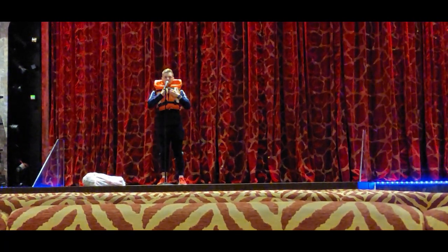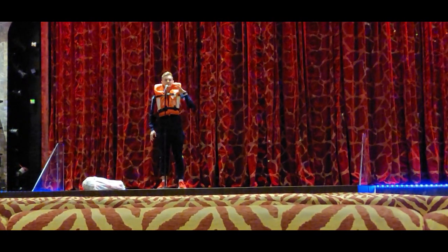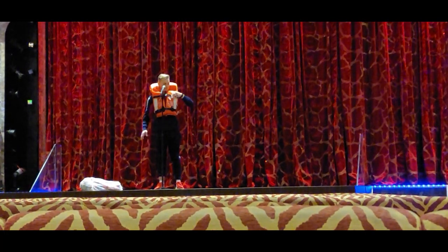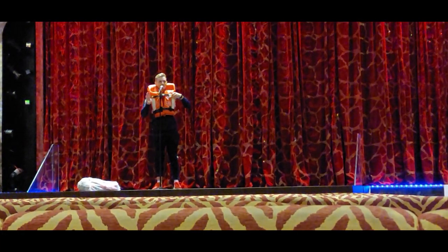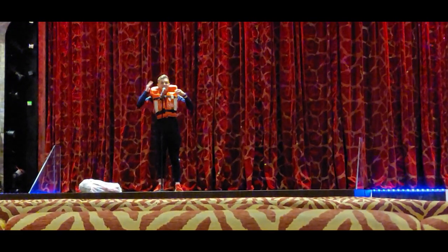The reason you wear it is for getting in the water. You have your light here, and it will come on automatically as soon as you hit the water. So there's no reason to worry about it, it'll just happen. Obviously, we're not going to be doing that right now, so hopefully not. You have the whistle here as well and your reflective panels. That is it.